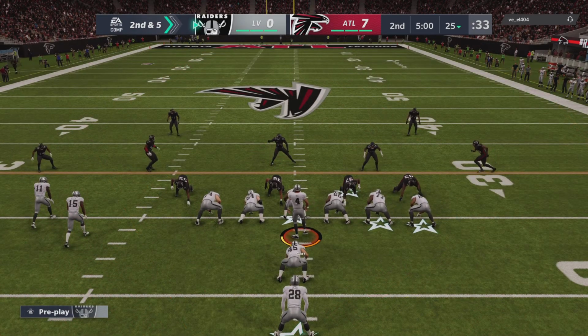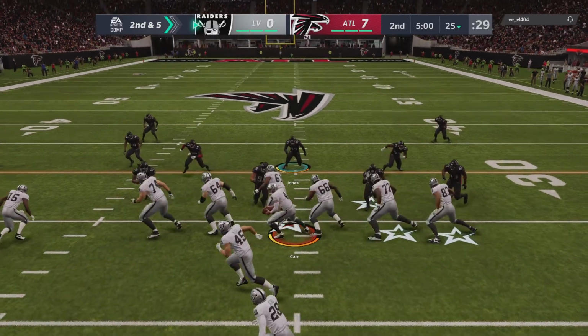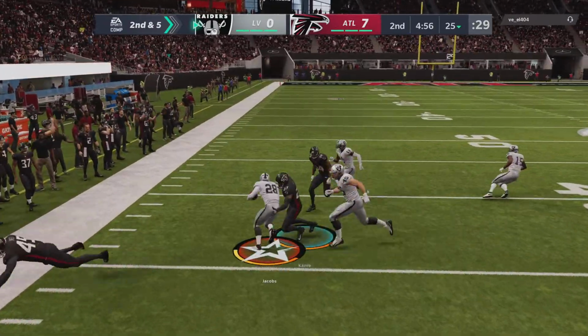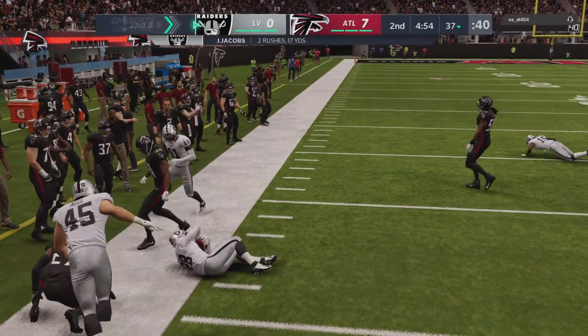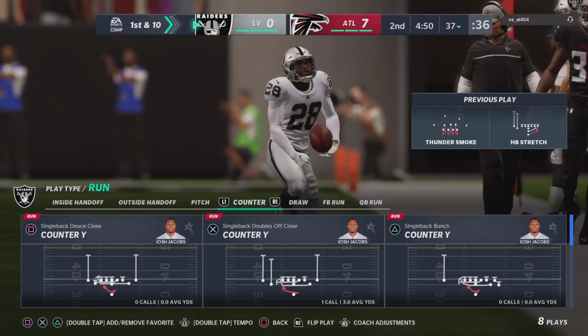The first down run got 5. Here's 2nd and 5. Carr going to give it to Jacobs. And he's taken down, but able to slip across the 35. 12 yards there and a first down.